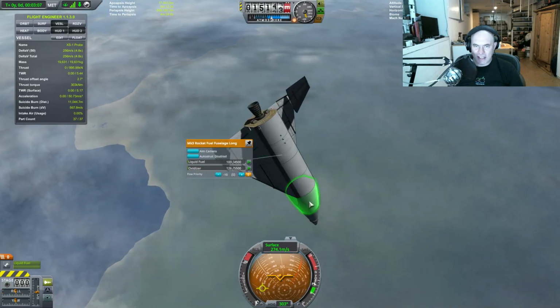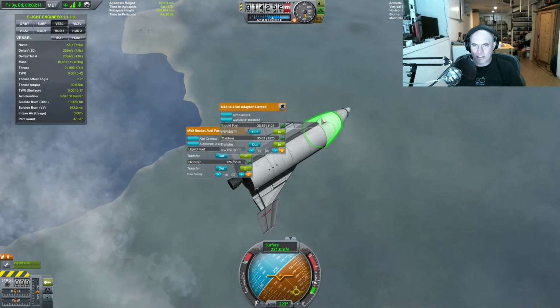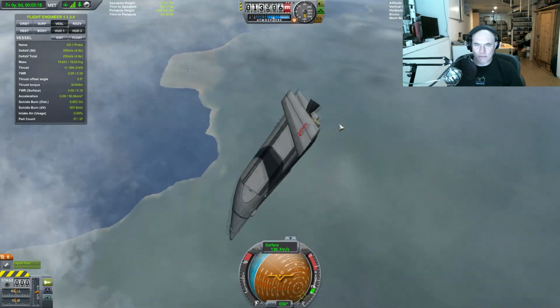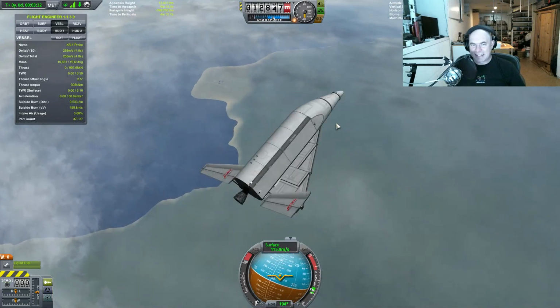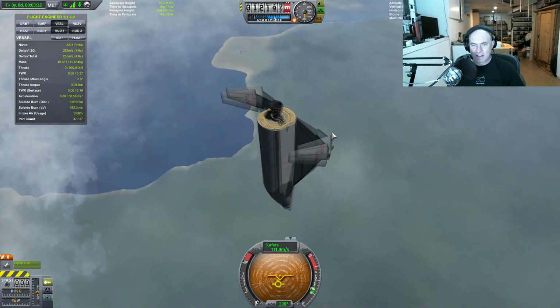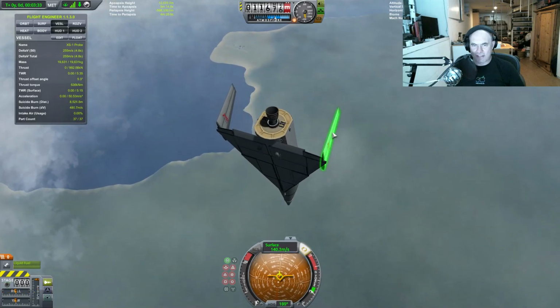You know what? I think if I push the weight into the nose... Let's do this. Let's put more weight into the nose just to make sure that we're more stable. Okay, more stable upside down, I promise. I'm sure it is more stable upside down. The problem is... Okay, now we're in a dive down here. Let's pull out of the dive.